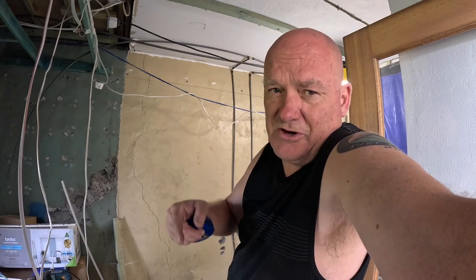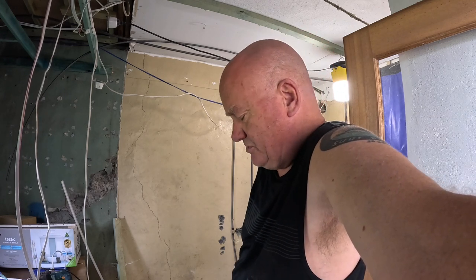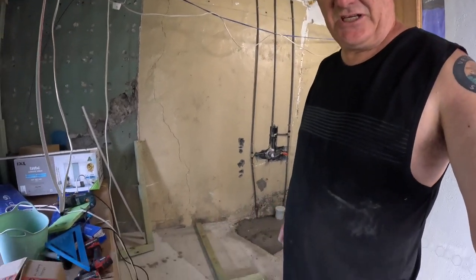So I've been to Bunnings again today. I got blue load bearing sticks to do this nib wall, and concrete anchors. Never used them before. I've always used Dyna bolts, so I thought I'd get these screw type anchors today. I've just laid out the bottom stick here and I'm checking the measurements.